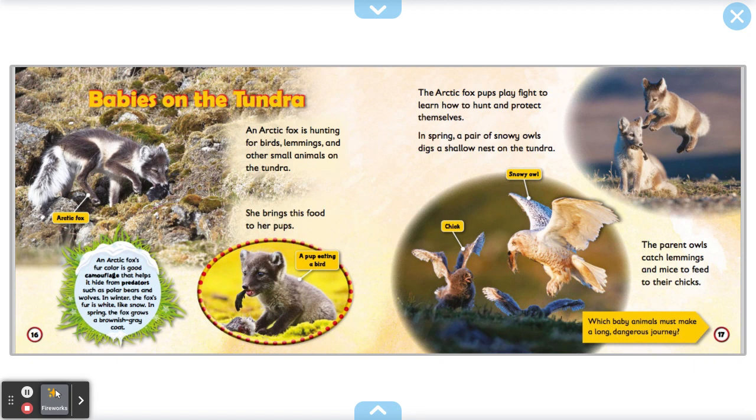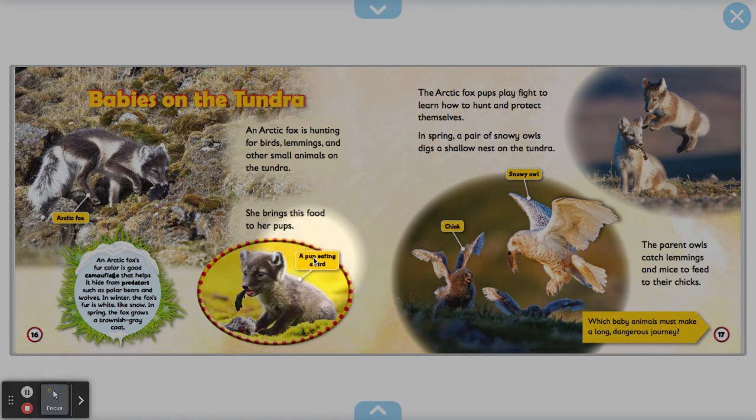In the spring, a pair of snowy owls digs a shallow nest on the tundra. The parent owls catch lemmings and mice to feed their chicks. There's the snowy owl and the chicks. And then there are the fox pups. They're playing. Which baby animals must make a long, dangerous journey?